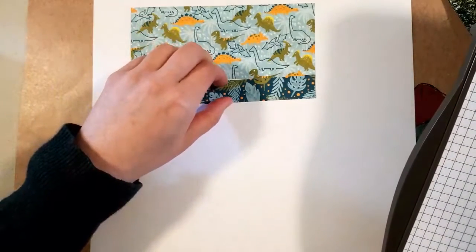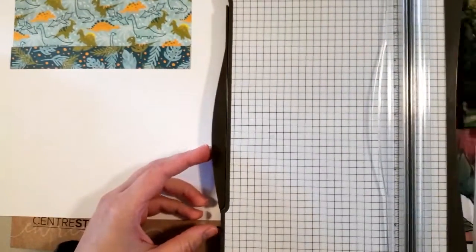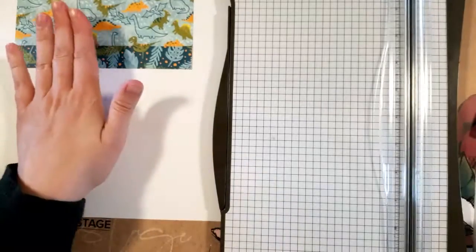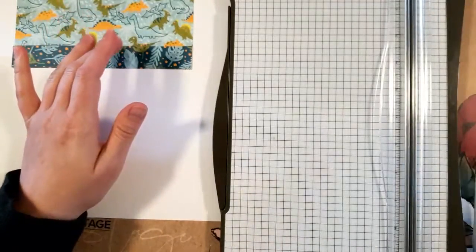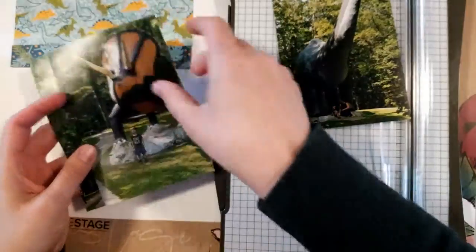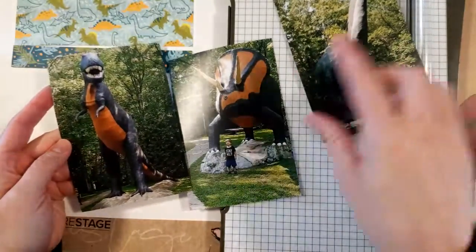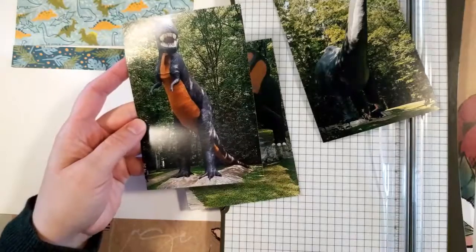So that's going to be the base, if I can get those to line up once I adhere them. And then I decided I wanted to do, I'm going to try and use two of these three photos, I think. I think we're definitely going to use this one because look at the yellows. And I think this one too, actually, because again, the yellow is in there.